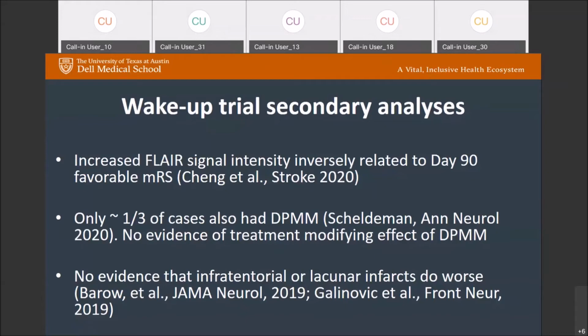Interestingly, many of the cases had perfusion imaging done, but of those that had perfusion imaging done that also had the diffusion flare mismatch, only about a third of them had what they called a double mismatch. They had diffusion perfusion mismatch as well as a diffusion flare mismatch. And in that small subsample, they found no additional benefit by having a diffusion perfusion mismatch, a penumbral mismatch.